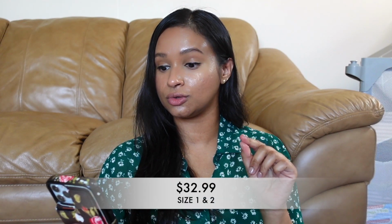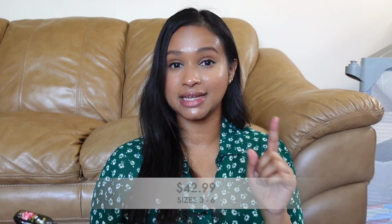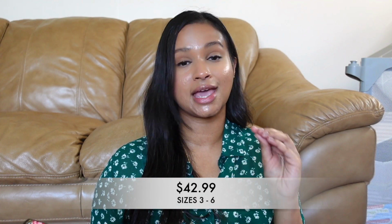So for pricing, size 1 and size 2 retail for $32.99, but sizes 3 to 6 retail for $42.99. So sizes 3 to 6 cost $10 more than 1 to 2. I've never actually seen that for any other brands. Usually they just manipulate the numbers that are in it, but for these, that's just how it works. So 10 bucks more for sizes 3 to 6. I will also list the price per diaper in the info box below, so make sure you check that out as well. I feel like that's more helpful in a way.